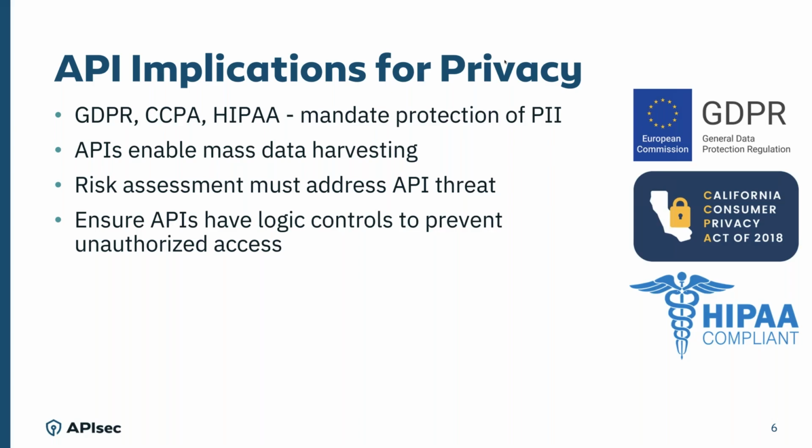And if you have APIs, and if those APIs have access to any type of PII, then you need to consider your implications for GDPR, HIPAA, CCPA, and other privacy regulations, and make sure you have controls in place to ensure that your API is not able to give access to unauthorized users to large volumes of data, or to anyone's data that doesn't belong to them.